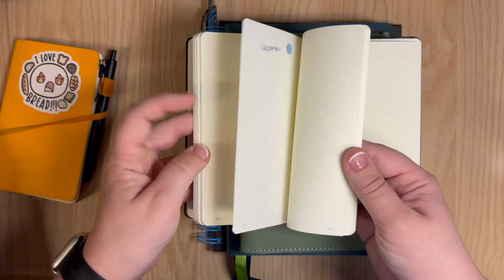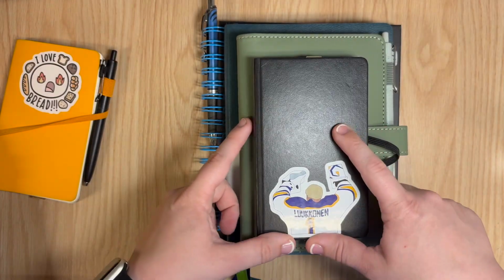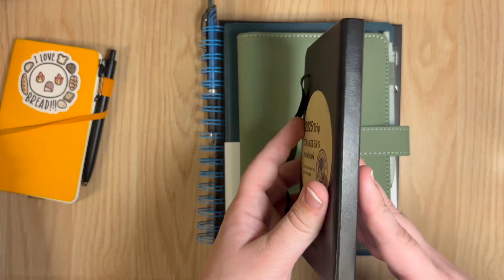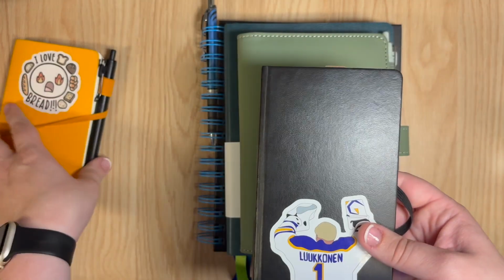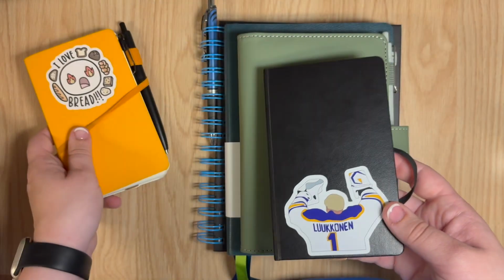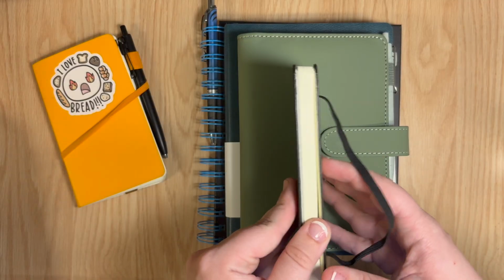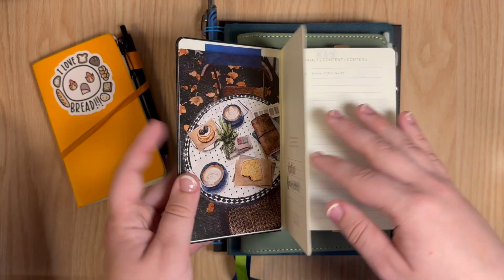But yeah, I'm really excited because I think it'll be very nice to have only 2 of these, and it'll be so much easier to carry around. I can get the pen loop and just put it on there, and it'll be so easy to stick in my pocket and take with me. So I'm super excited.